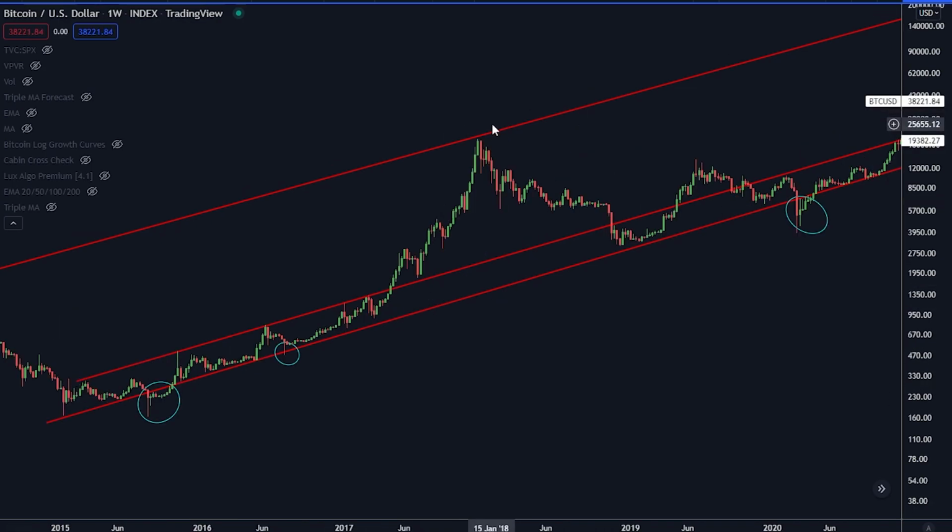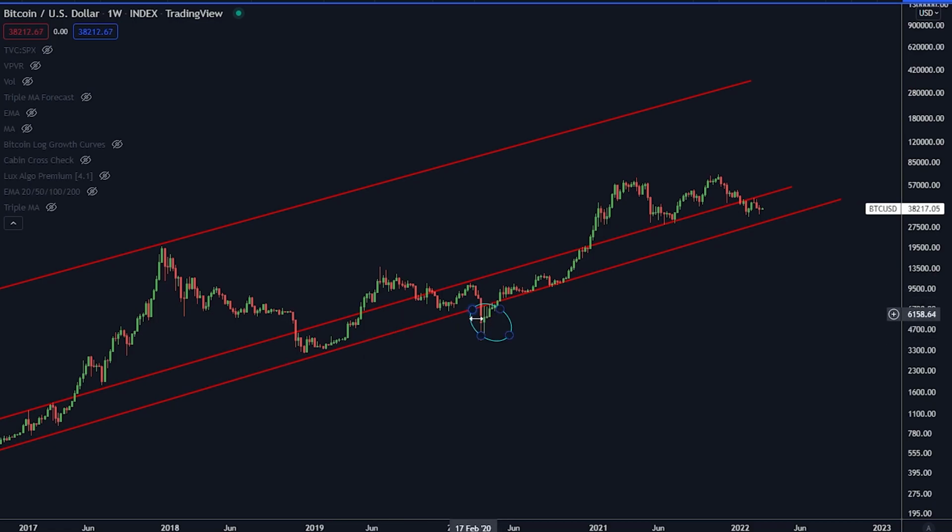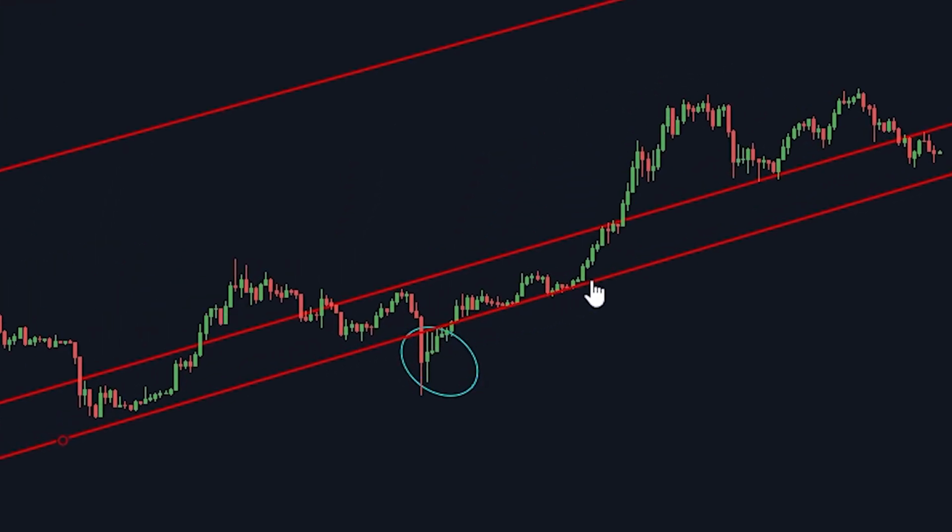Then we have a massive bull run. We made an all-time high. We go down again, find support here. We continue to find support. Then we have another one of these where we go below it. I'm going to get into this as well. But ultimately, most of the time, we are supported by this trend line.